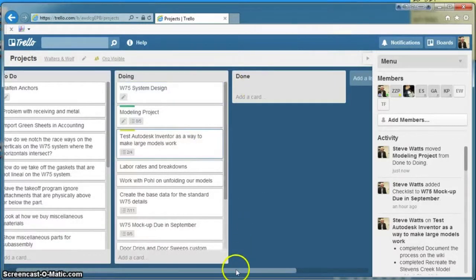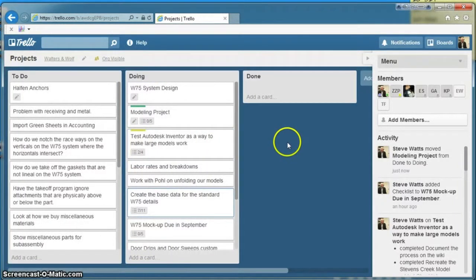The thing that I like about it is that it's available to me wherever I am. I have a Trello app on my phone. I have a Trello app on my iPad. I can get to this from my laptop, my Mac at home, or I can use it at work.